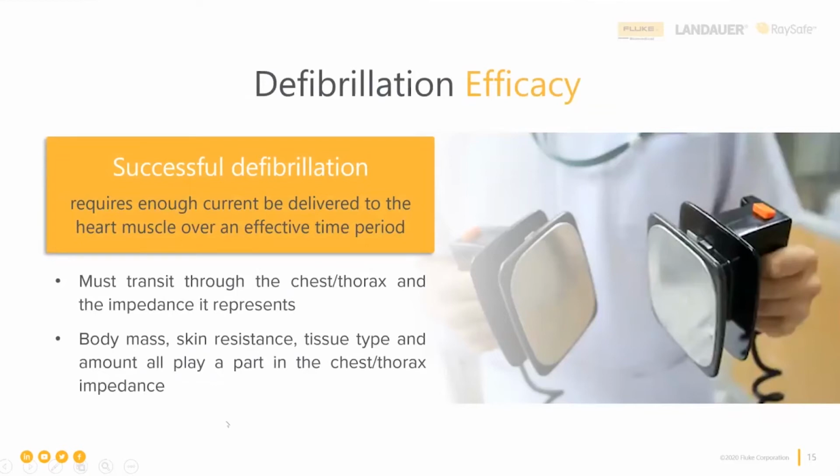So just to reiterate, the current flow has to be generated in the heart. So it's got to get through all of this different tissue impedance, and each tissue type has a different impedance as well. And so it's got to transit through all of these different kinds of tissue, fat, muscle, and so forth, in order to get to the heart in the first place. So these are some of the things that we talked about.